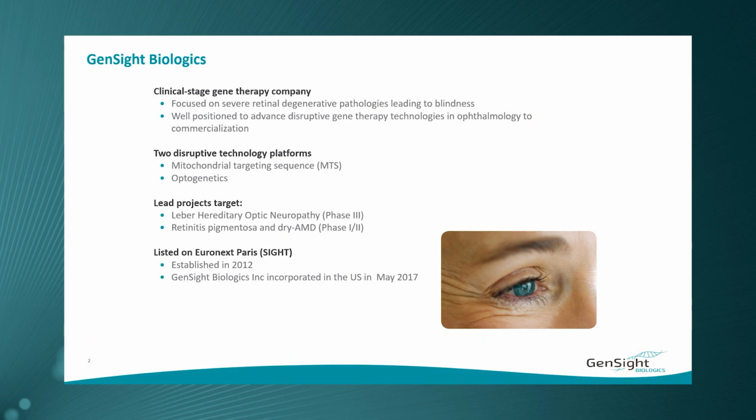Firstly, one word on GenSight Biologics. GenSight Biologics is a biotech company developing gene therapy in inherited retinal diseases leading to blindness. We have two main projects using two technology platforms. Our lead program is the development of a gene therapy in LHON. We have another program in retinitis pigmentosa, and we are at early stage clinical development with a first-in-human study which is ongoing. GenSight was founded in 2012, and the headquarters is based in France.